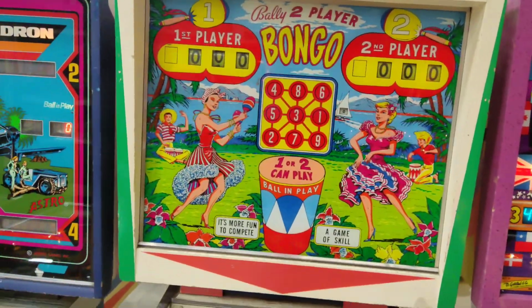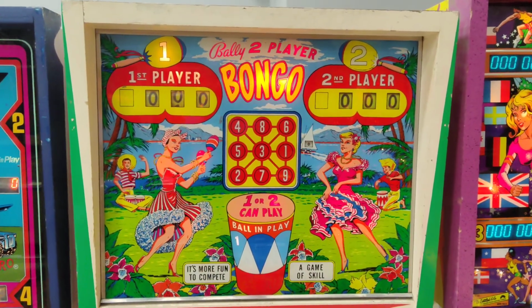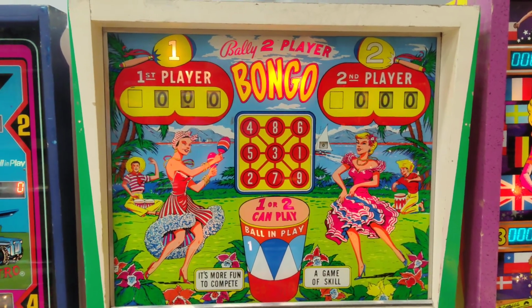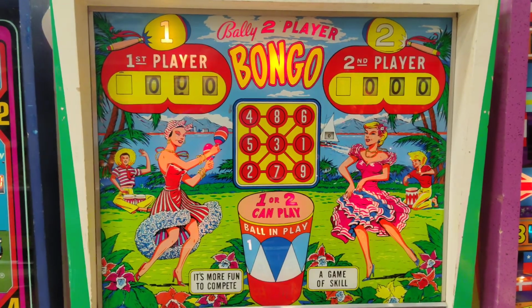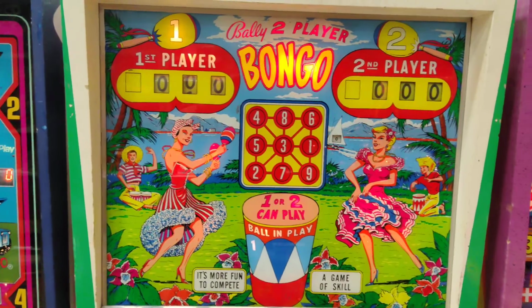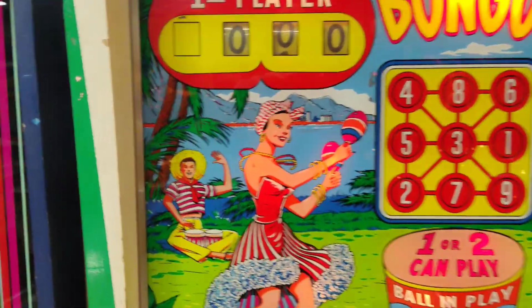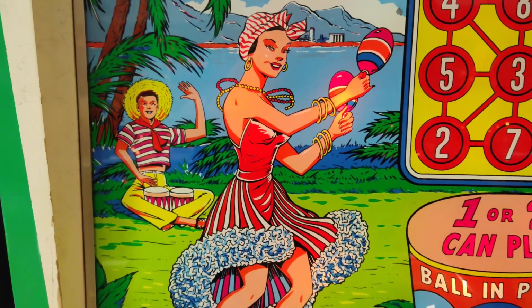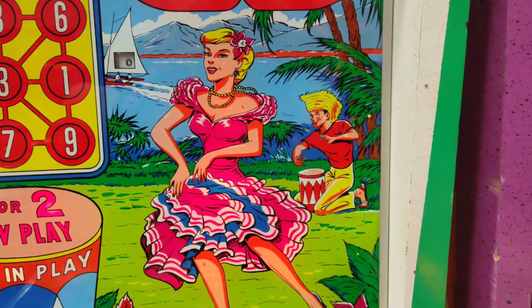Bongo. I'll light it up. This is a two-player game, 60s Bally, and this one is gorgeous. It's just amazing when you see these games that are 50 years old and they're in this kind of condition or more. This one, almost 60 years old, I think. So the theme, kind of exotic land theme, if you will, Latin American theme. It's great. Carried out beautifully in the back box.